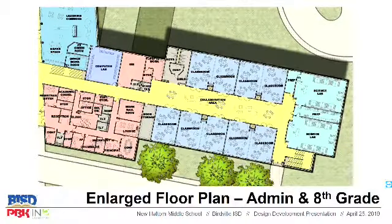So here we have the main administration area. Again, to the left is the entry vestibule. We have our reception area with all of our offices facing the parent drop-off, with the principal, counselor, and AP located within this area, as well as the clinic. To the right of that is the 8th grade classroom wing, where we have all of our classrooms off the collaborative area, again to facilitate collaborative learning, as well as a community environment for the 8th grade, with science labs at the end.